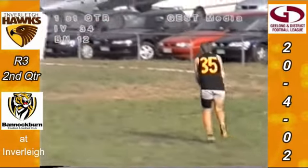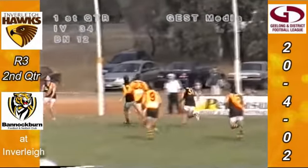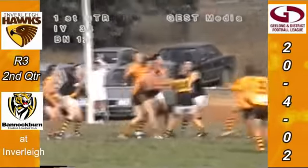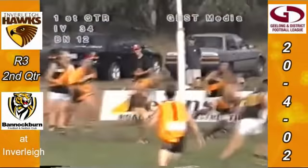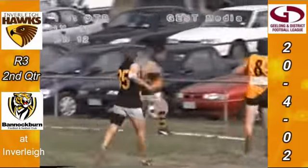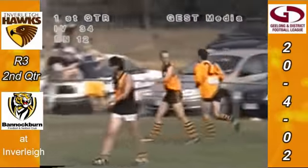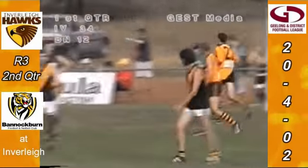So Clinton Shaw comes in, right foot kick into the teeth of goal, off hands. Push it through, son. Tapped it back towards the pocket. And running through the middle is Walter. Handball, chopped off by Pilgrim and out of bounds for a boundary throw-in. About 25 metres around from the Bannockburn goal.